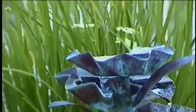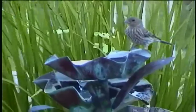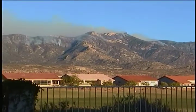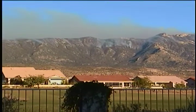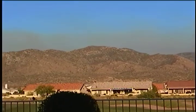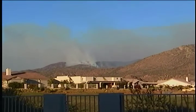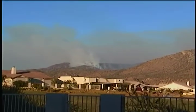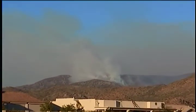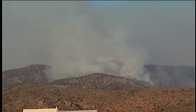Well, that's the way it goes. Wait a minute, I'm taking pictures of birds. Yeah, I can't either. That fire is really relocated. Burning pretty good, a lot further north.